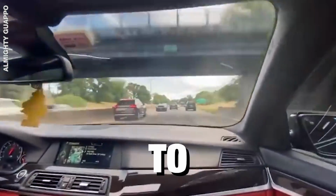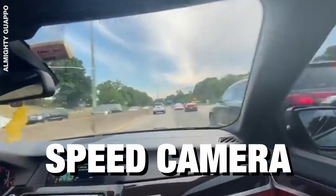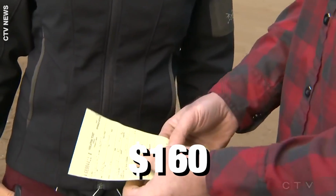How fast do you have to go to beat a speed camera? Well, I tried it myself by driving as fast as I could down a busy public road full of people. Alright, no, obviously I'm joking around, but I recently got a $160 speeding fine, and it got me thinking.